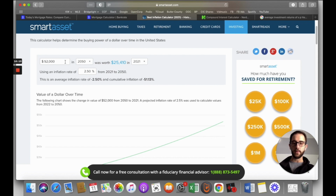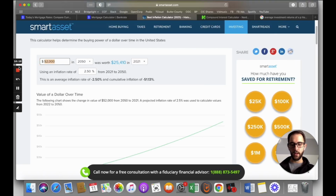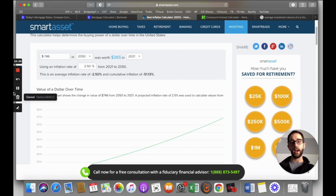Said the other way, if we look at it from a monthly payment perspective, $746 in 2050 is really like the same as us paying $365. So you're locking in a payment today, and then appreciation or inflation becomes on your side, because your monthly principal and interest payment doesn't change over that time frame, but your dollars become more powerful, which means it takes less of them to make that monthly payment. So that's another feather in the hat for the 30-year fixed interest rate loan option.